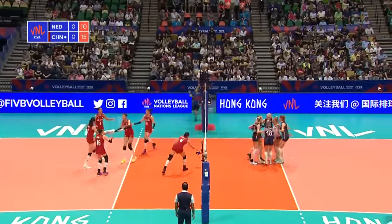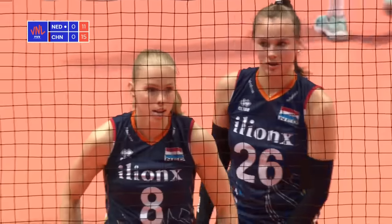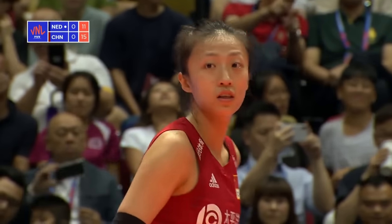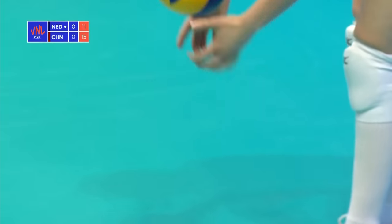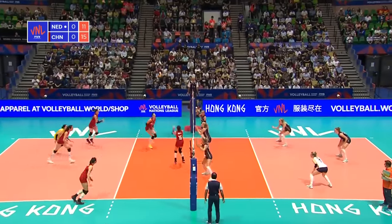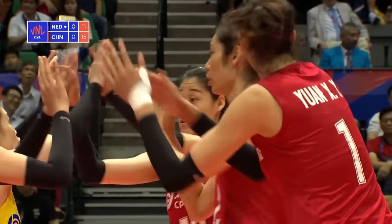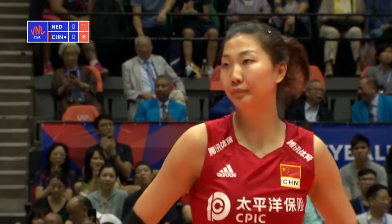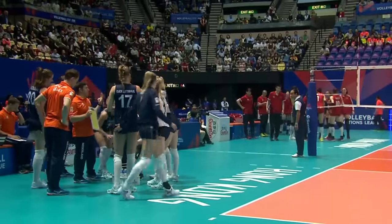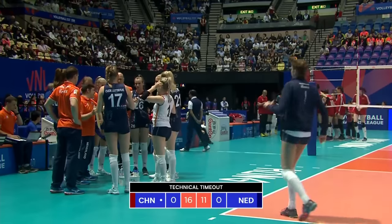Good response. Dutch trying to keep pace. Another kill for Myers. Five points so far for the 21-numbered Netherlands star. And it's four the deficit now for the European side. Oh, wow. Zero tempo attack. That is phenomenal. So Yuan actually up and in the air as this ball was put into her hands. And that's as quick as it gets in this sport. 16-11, the second technical timeout.